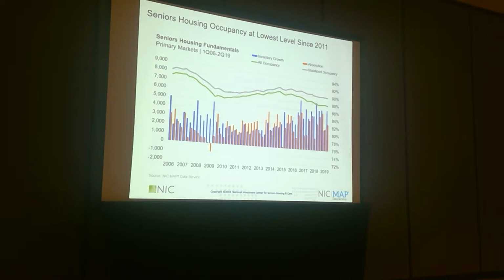We had a good first quarter where for the first time in many years, absorption outpaced inventory growth, and there was some stabilization in occupancy rates, but unfortunately that trend didn't hold, and we've slid a little bit with regard to occupancy.